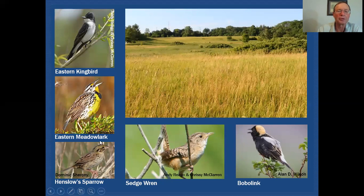Eastern meadowlarks are very recognizable with yellow below and then that black collar. Here's our Henslow Sparrow. It's a very smart looking sparrow, very olivey in the face, a large bill, very flat-headed look to it. It does have a buffy wash across the breast and some fine streaking here. So you're very lucky if you get to see that bird, but it is a very nice bird to see when you do find it.